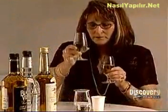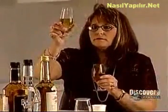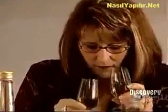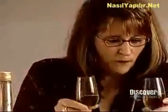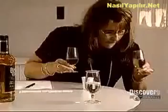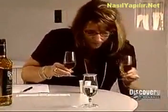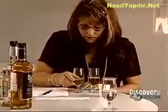They're now ready to draw out the liquid from the barrels and put it into bottles. But first, they have to verify the quality of the spirits. They compare the standard product with the new production. This test is highly important in order to assure the quality of the final product.